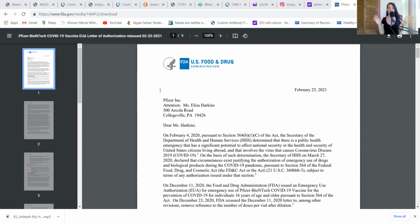So send them to this. This is going to prove to them that it is not approved by the FDA. Again, it's not approved. It's authorized for emergency use authorization, which is completely different. In order for a drug to be approved through the FDA, it goes through the proper approval process. But they do emergency use authorization to skip over that process in order to get the drugs out quicker when they think that the risk outweighs the benefits.